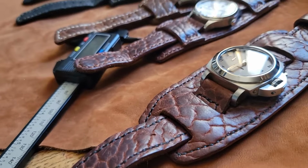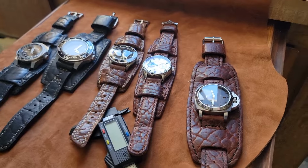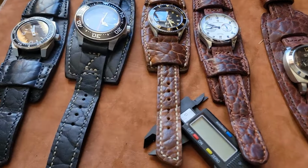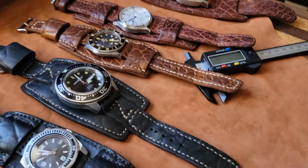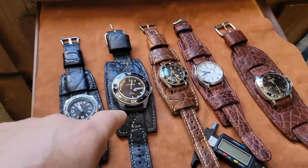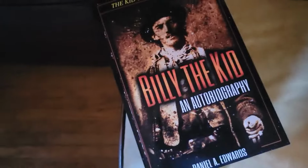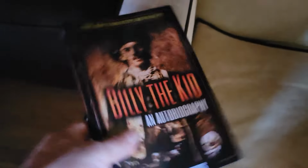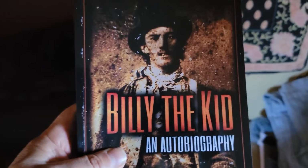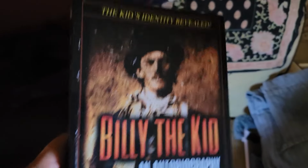Cool. Let's see what else I can find myself doing in the apartment. Again, that's all my personal collection. I did recently get this. I'll find the time to read it. I went through a Billy the Kid phase. I've got a bunch of books on Billy the Kid. And I'm going to see if I can find something.